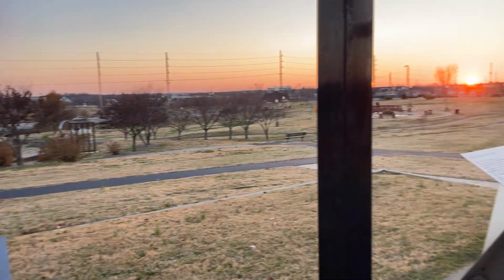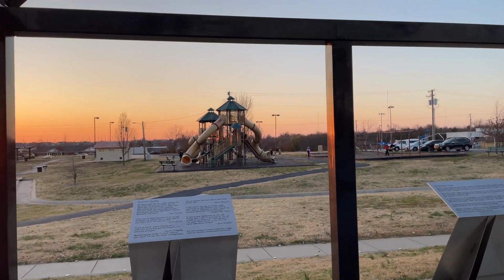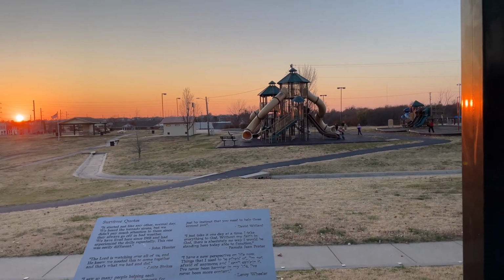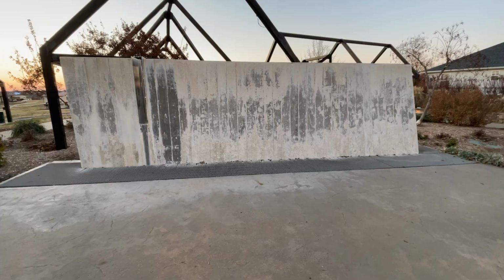And actually the kids, I guess that'd be the newer kids' playground straight over there. Wow, doesn't that look so nice with that sunset? Man, this is so peaceful in here.